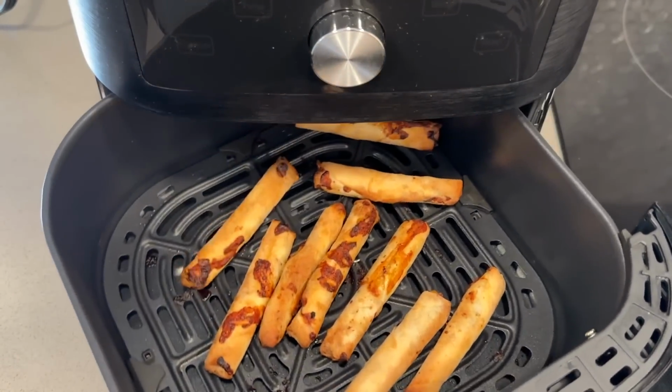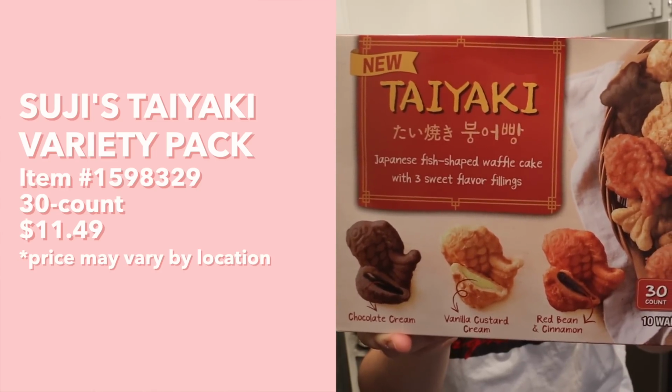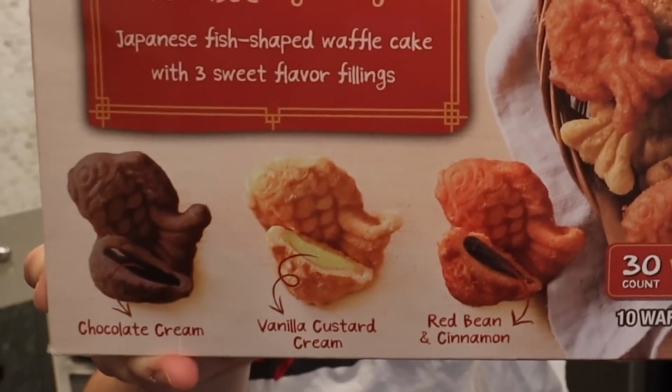Ooh, it is steamy, and wow, it actually goes really well with the chili oil. I was scared that I over air fried it and it was gonna be super crunchy like a chip, but no, it has a light crisp, which is nice. I would definitely get these again. These are super addicting.